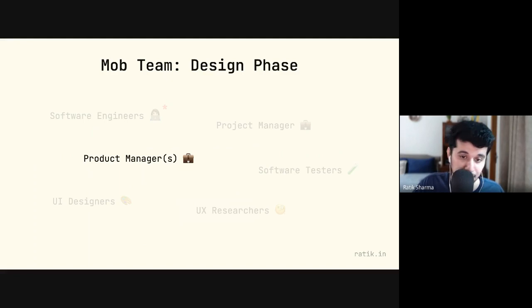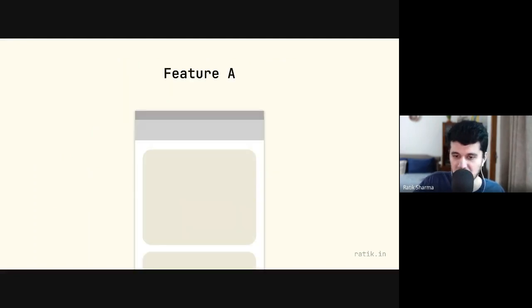They also will talk to business people in the team, in the organization, and the business also drives what is to be built. But that bit is a bit out of scope for this presentation. So the product manager will talk to the business people. They'll figure out, okay, we need to build this feature where we need to show a list of talks.